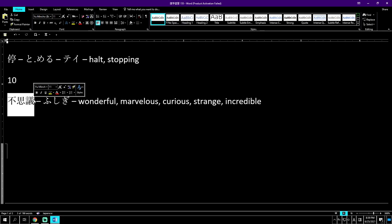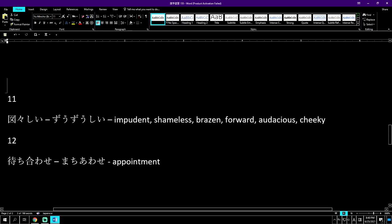Fushigi. Fushigi desu. Awesome, marvelous, wonderful, strange, or incredible. Outside the realm of thought in debate. Wonderful, marvelous, curious, or strange. Fushigi. じゃあ、11番, number 11 is Zuzushi.